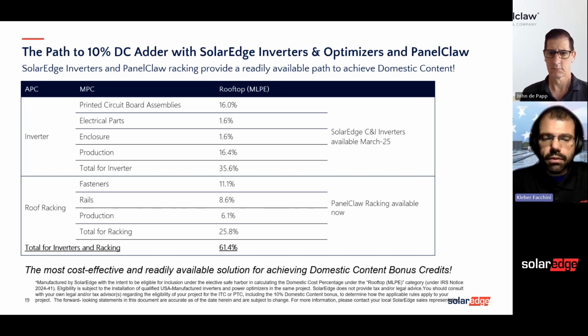Okay. So PanelClaw racking is available today, as John said, and the SolarEdge domestic content inverters will start shipping in March 2025, but we're already open for orders. So again, the combination of SolarEdge inverters and PanelClaw racking provides the most cost-effective and readily available path for solar developers and owners to achieve the domestic content bonus credit.